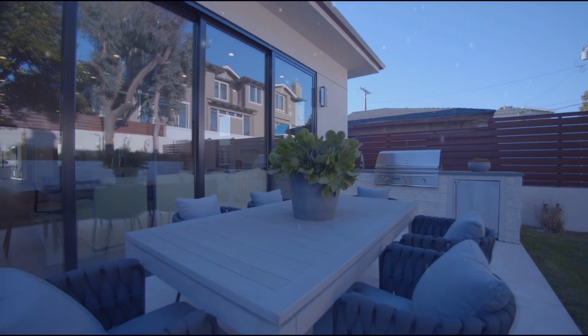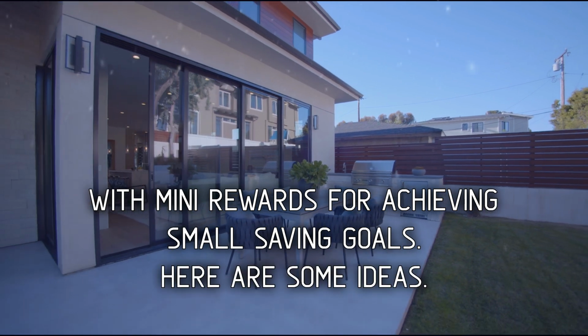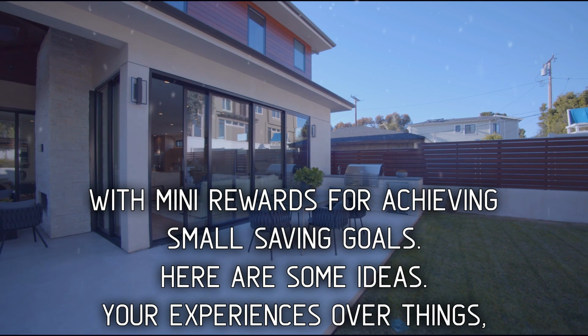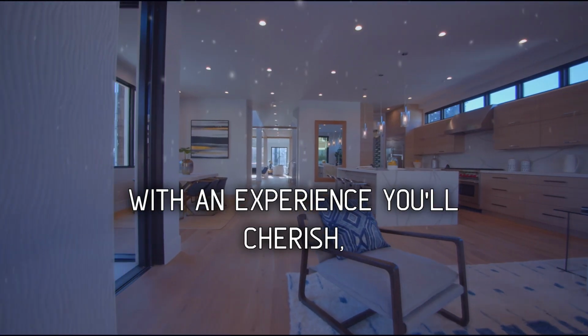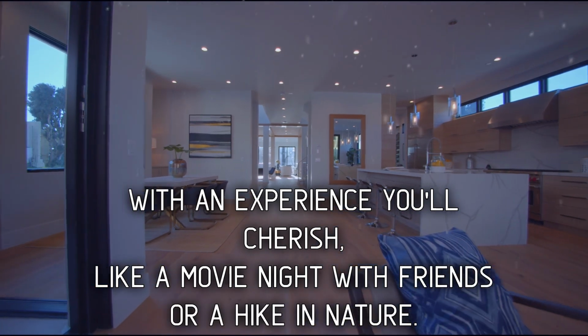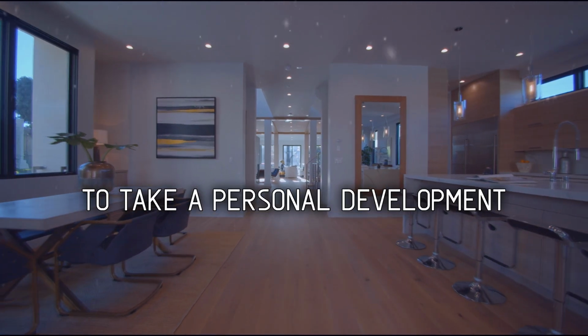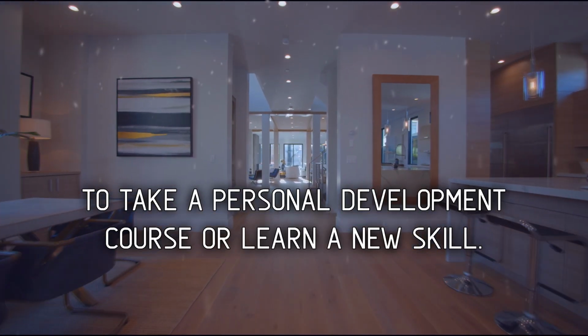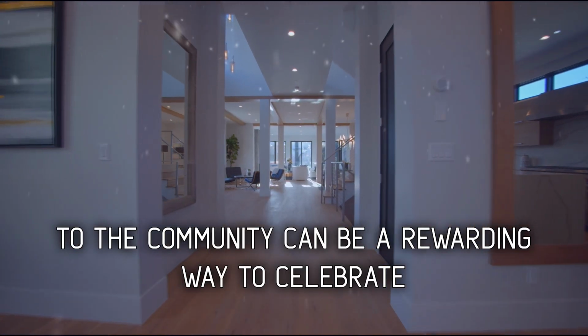A reward system. Motivate yourself with mini rewards for achieving small saving goals. Here are some ideas. Choose experiences over things. Instead of buying something new, reward yourself with an experience you'll cherish, like a movie night with friends or a hike in nature. Or invest in yourself. Use some of your savings to take a personal development course or learn a new skill. Contribute to a charity you care about. Giving back to the community can be a rewarding way to celebrate your saving milestones.